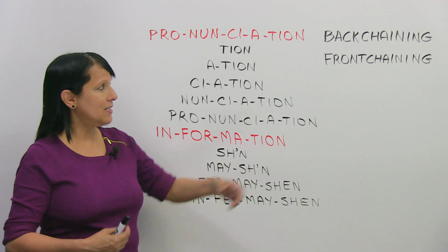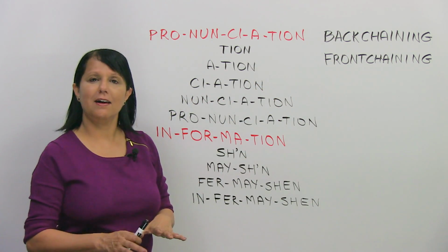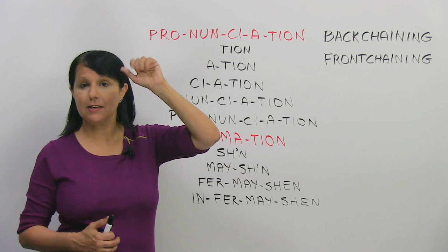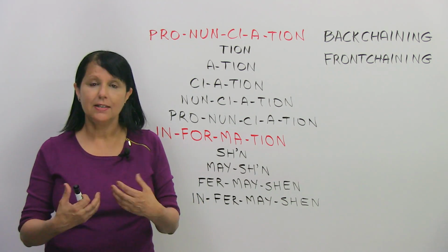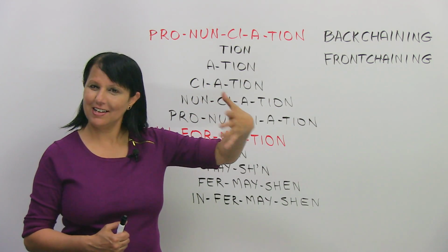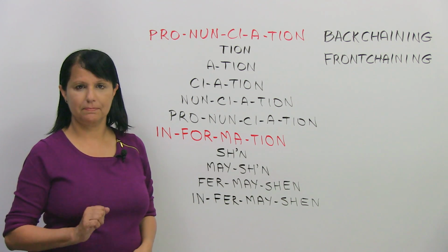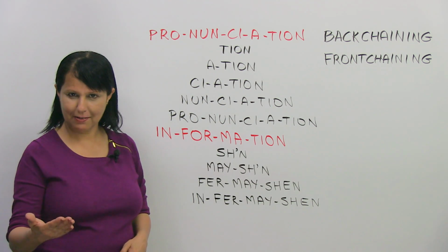So the advantage of learning through the other technique called backchaining is that you feel much more relaxed. Because when we did it from the front, we had to learn 1, 2, 3, 4, 5 different sounds. But look what happens when we use backchaining. So backchaining is a technique that teaches you how to pronounce words starting from the end. So let's do that now and see what happens. So let's just take this last syllable and we can say shin. So all you have to learn right now is the word shin. Not word, part of the word. Next, ation. You can repeat it after me.